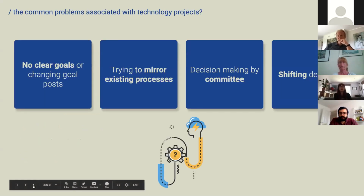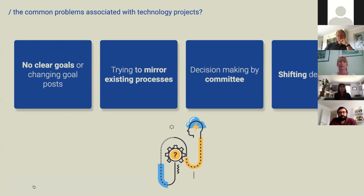So what are the common problems associated with technology projects? From my perspective, it's having no clear goals or changing the goalposts as you go through the project. It happens so often, and it's quite easy to get over and to avoid altogether. If you've got a clunky process, why try and mirror that existing clunky process onto a technology platform? Honestly, you're just asking for trouble, in my view. I've seen that happen, and I've seen it done well too. Try to avoid decision making by committee. It never works well in any environment, but particularly when you're trying to get a technology project off the ground.